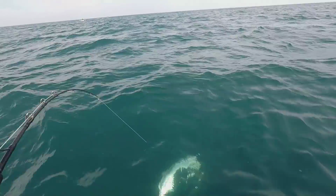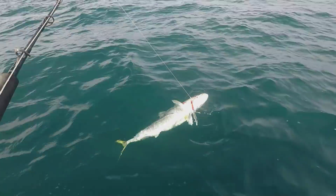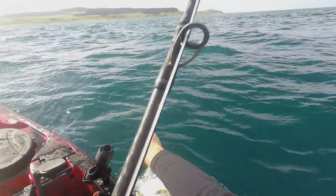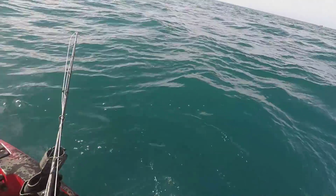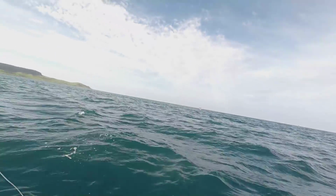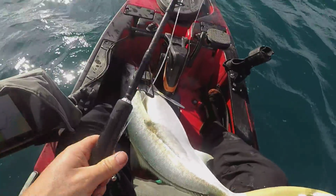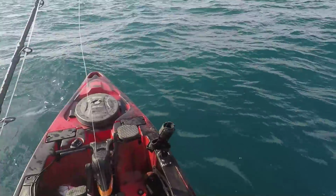Oh, that's not a bad kingy. That's not a bad kingy. Oh, haven't had one like that for a little while. Back the drag off, grab the jig, haul him in. Yes. Oh, look at that. Nice fat kingy, man. He's fat. Oh, yeah. Oh, that's nice.